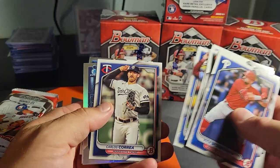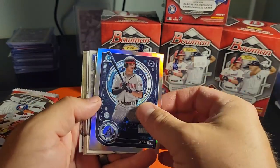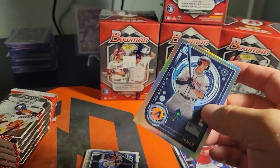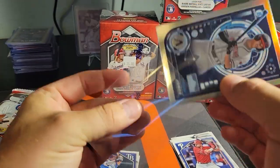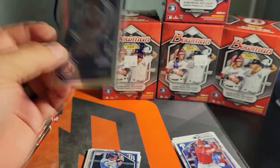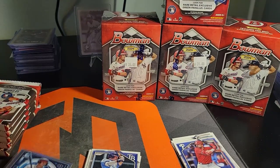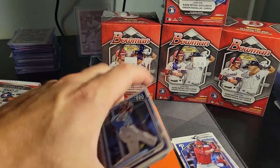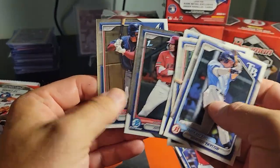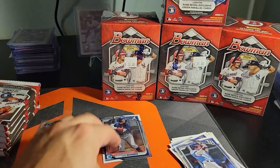So, in the last video, I opened a Drew Jones. That's pretty good. We'll take that on the AI for the D-backs. I opened a monster box of 2024 Series 1, and if you can see it there past the Bowman Blaster, I pulled that 101 printing plate of Colton Cowser. Man, that was incredible. I had to take a second and just calm down, man. That was nuts.